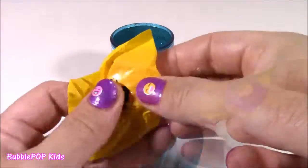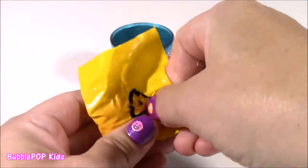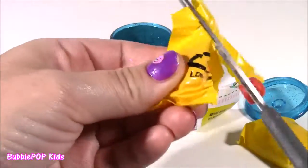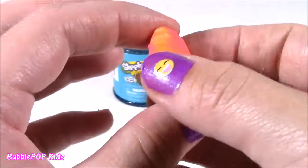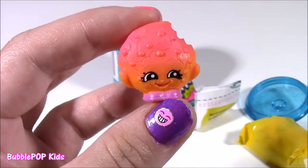First one up. Ooh, this one is big and it kind of looks pink inside. What is this? Ooh, my hands are so slippery. Let me get my little scissors. And see. Cookie Cookie! I love this one. We got the pink and orange version. She's got little purple shoes. This was a lucky one.